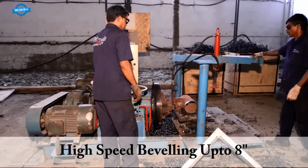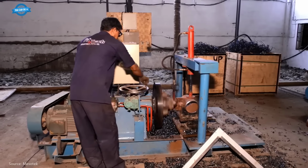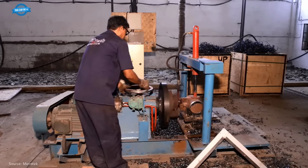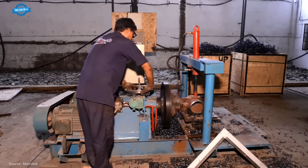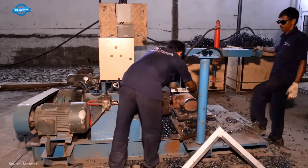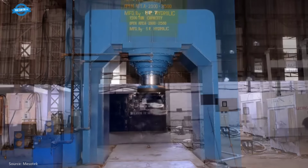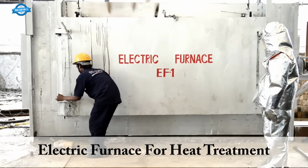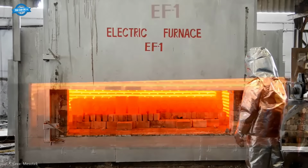Quality standards and inspection. To meet global quality benchmarks, Indian manufacturers adhere to stringent standards. The inspection process includes non-destructive testing, NDT, hydrostatic testing, and ultrasonic flaw detection. Advanced marking machines ensure traceability, while radial drilling and lathe machines add precision to final products.